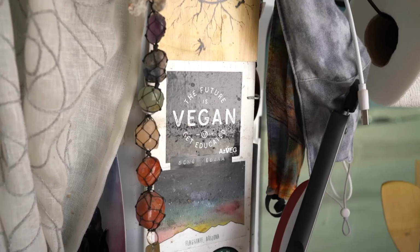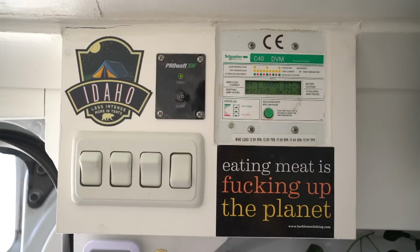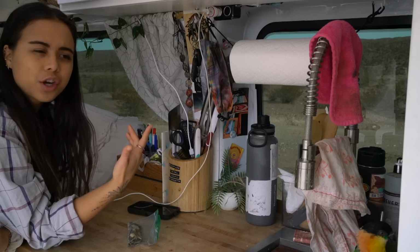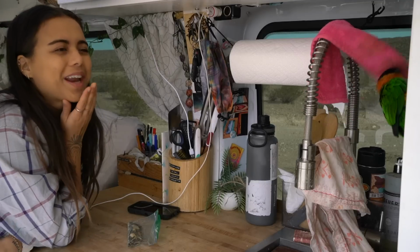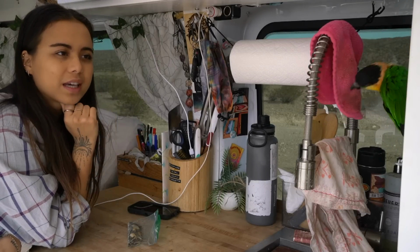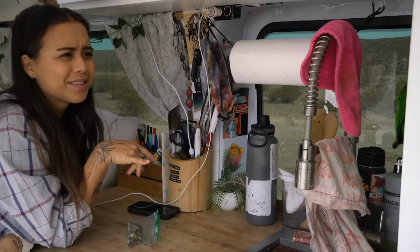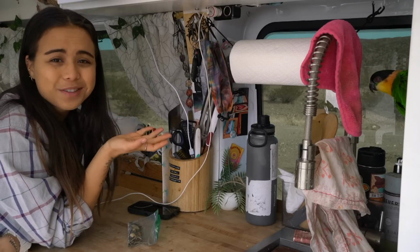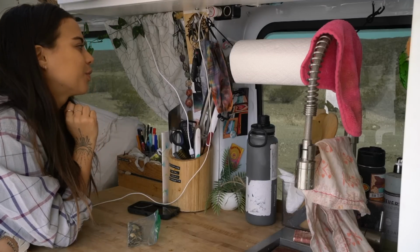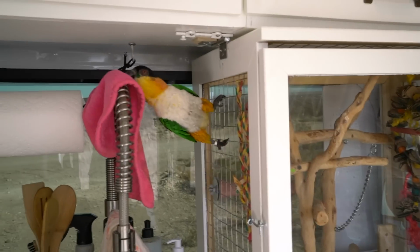I also have a lot of vegan stickers because, you know, I'm vegan and I just want to fulfill that stereotype and that joke. You know, the joke that goes, wait, I'm forgetting how the joke goes. It goes something like, how do you know someone's vegan? Don't worry, they'll tell you. Something like that. I don't know. But yeah, I just wanted to fulfill that stereotype. So before I can even tell you, my van tells you that I'm vegan as fuck. And even Zeus is laughing, huh?